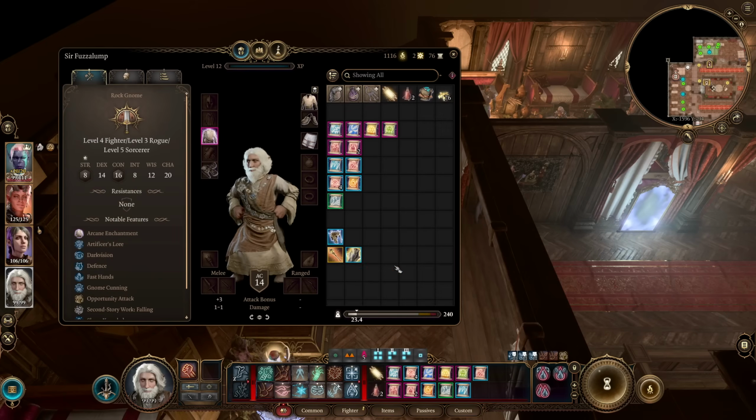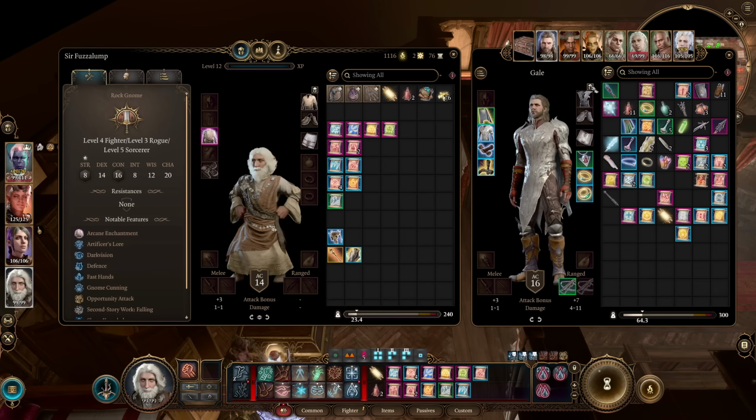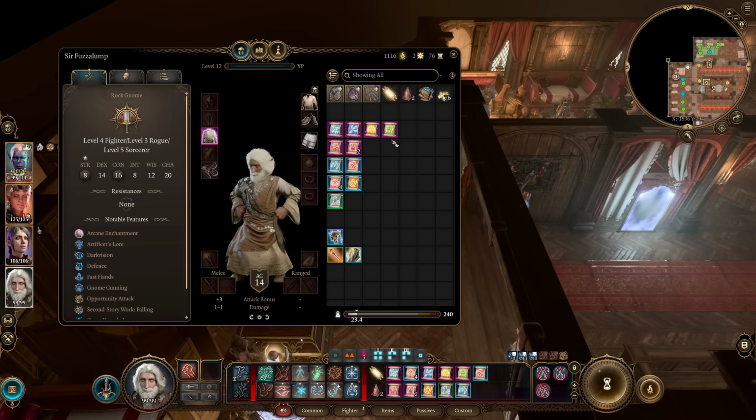For items for this character, obviously we're going to need scrolls, and we're going to need lots of them. We're going to need as many scrolls as we can possibly find. But most importantly, what you're going to need for scrolls is a mixture of direct damage spells, or control spells that don't take concentration, and spells that do take concentration. You won't always be able to concentrate on a spell, but you will always be able to cast multiple spells in a turn. So you need to have a mixture of concentration and non-concentration spells.